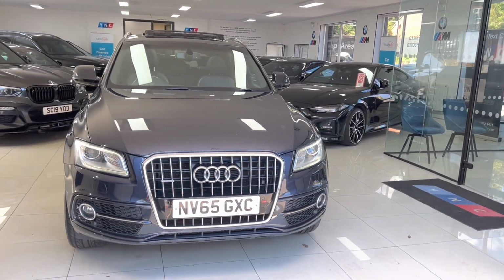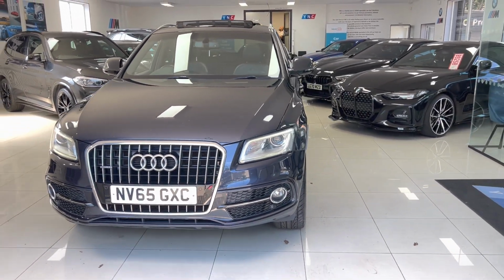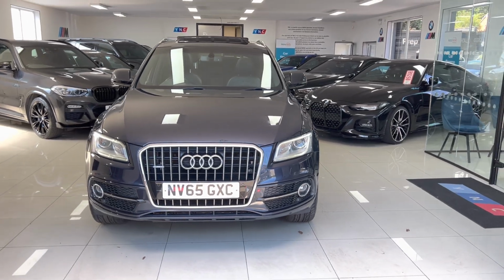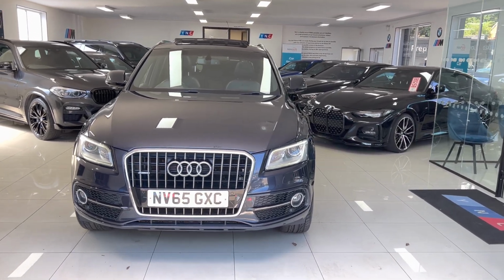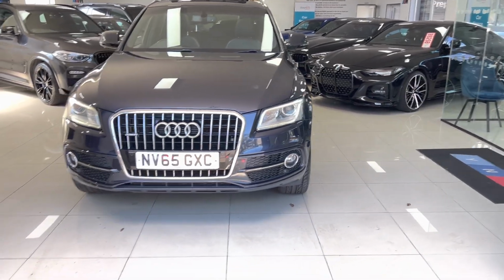2-litre TDI Quattro S-Line Plus. The vehicle's just arrived as a part exchange. Is a very nice, clean, tidy example of the Q5 S-Line Plus. And as with all of the cars at your next car, it is physically in stock, is ready to be driven away.